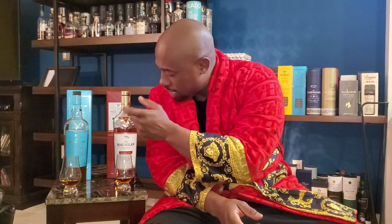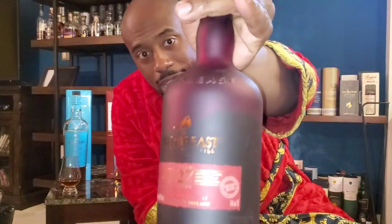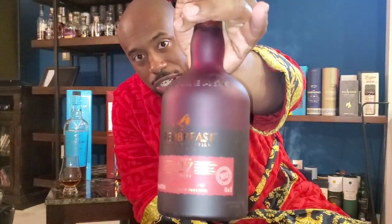But as I said earlier, we're going to have two head-to-heads. We got the Mac 6, Edition 6, versus the Mac Classic Cut 2019. This first up is the co-main event. But the main event, as I said earlier, these two bad boys right here. Ooh, we got the Midleton. And we got the Redbreast 27. Yes, sir. Yes, we do. Right here and right here.